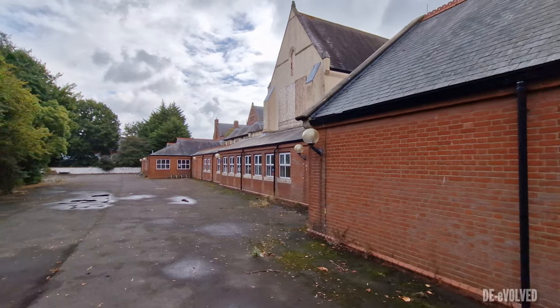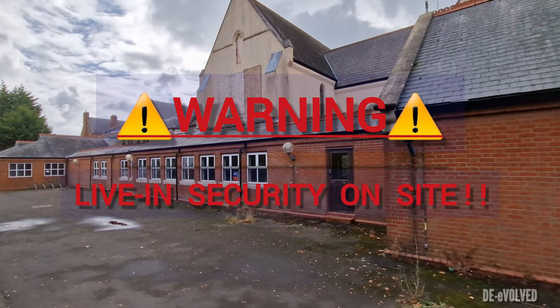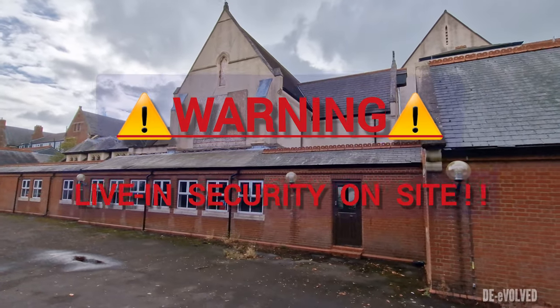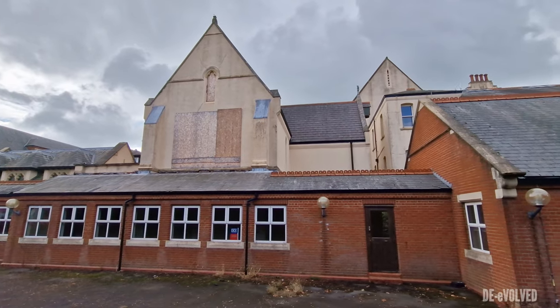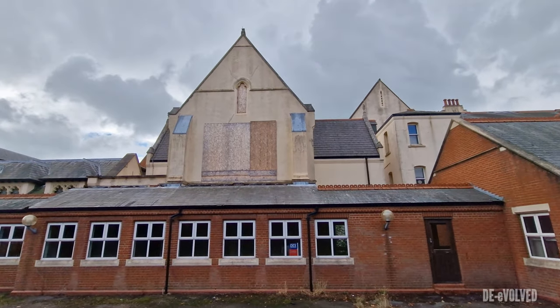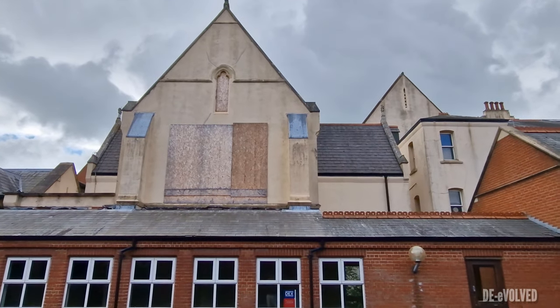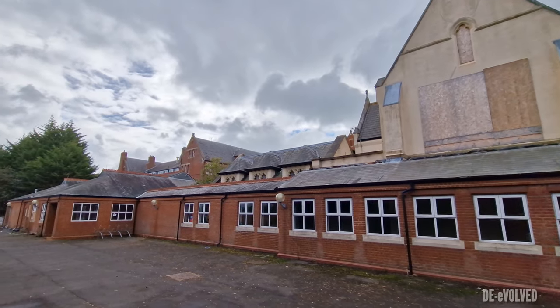And over here, guys, this is the back of the chapel. This is what I really want to see. I really, really want to get inside this and see what's left, if there's anything left. It looks like some of the stained glass windows have been stripped out. Hopefully there's some left, I'm not sure. But we'll have to wait and see.